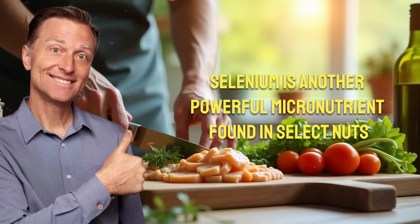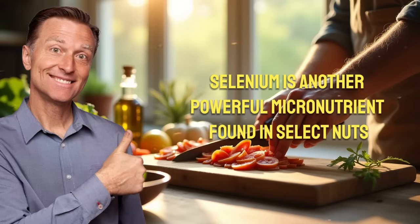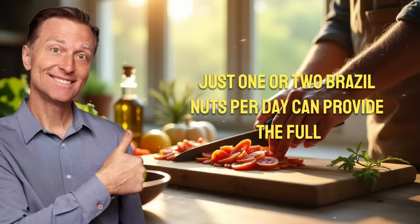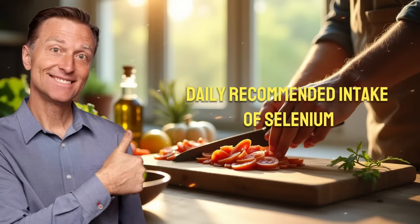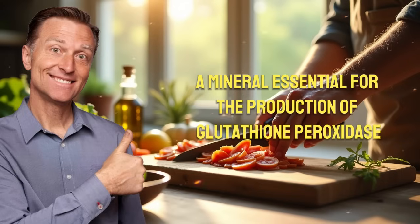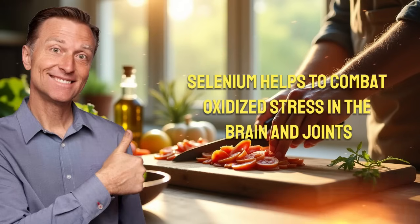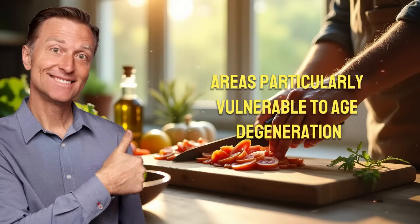Selenium is another powerful micronutrient found in select nuts, most notably Brazil nuts. Just one or two Brazil nuts per day can provide the full daily recommended intake of selenium, a mineral essential for the production of glutathione peroxidase, the body's most potent endogenous antioxidant. Selenium helps to combat oxidative stress in the brain and joints, areas particularly vulnerable to age degeneration.